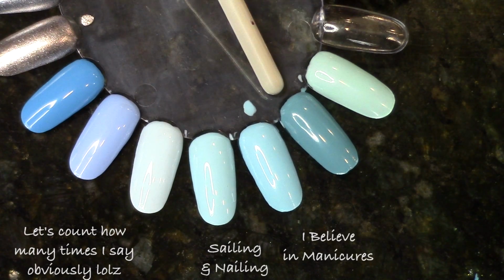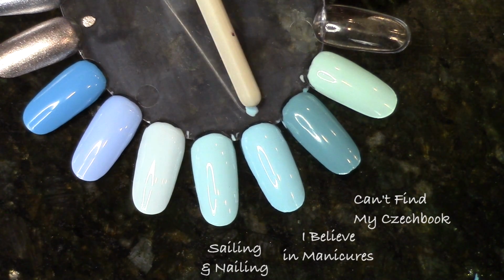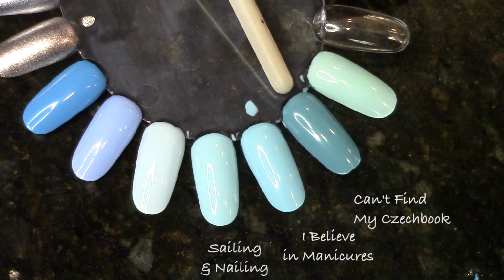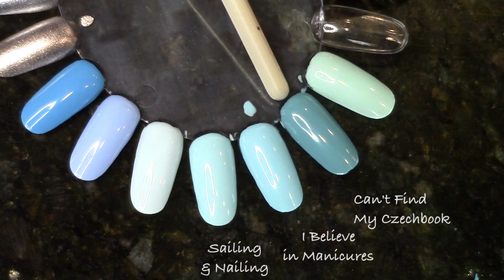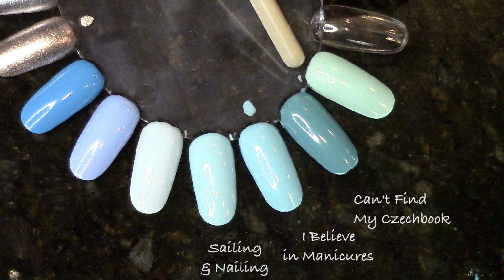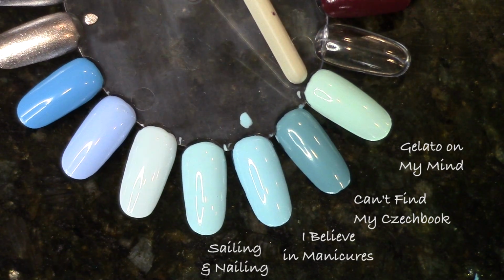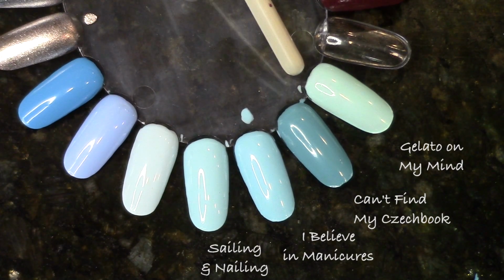Okay, so over here on this side, this is Can't Find My Checkbook. Obviously not a dupe. I just wanted to show it to you because this is a super duper favorite among OPI fans. And they are tonally kind of similar. This is just way darker, obviously. I just wanted to show you them side by side. And then over here we have Gelato on My Mind, which is obviously a lot greener, but they are kind of similar in lightness. This just has a lot more green.